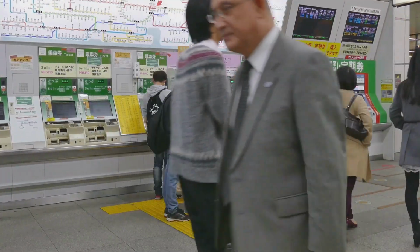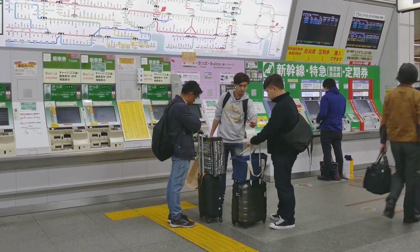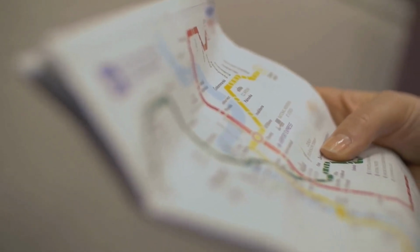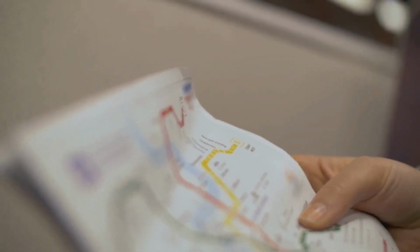They guide us through the concrete jungle. With a transit map in hand, we can confidently explore the city, knowing that we have a reliable guide to help us find our way. Whether we're commuting to work, visiting a new part of town, or simply exploring, these maps are our trusted companions.